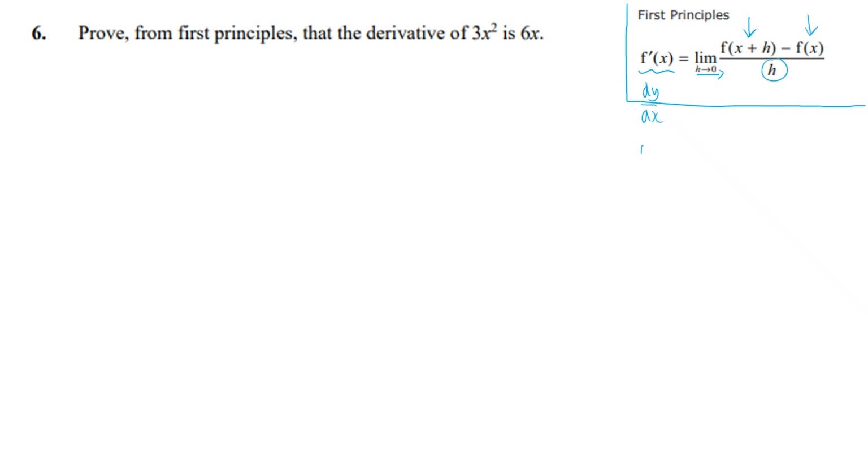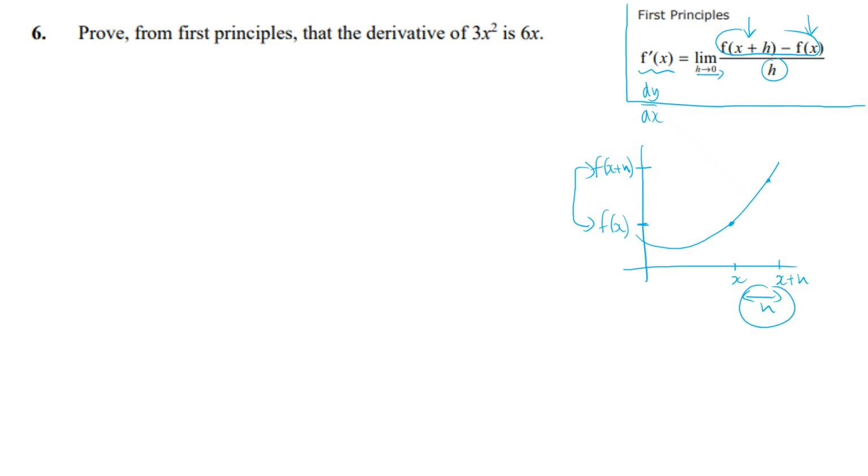over this h. So what's going on here is, say we've got a function, let's just draw it like this, doesn't really matter what it is. This is x, and then instead of calling this y, this is the y coordinate when we put x into the function, so we can write it as f of x. If we go a bit further along the function, say x plus h, where this distance here is h, then this point here is x plus h and f of x plus h. So when we take them away on the top here, you're just really finding the difference in the y coordinates, and h is the difference of the x coordinates.